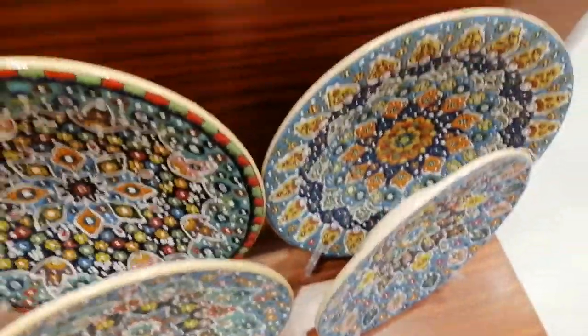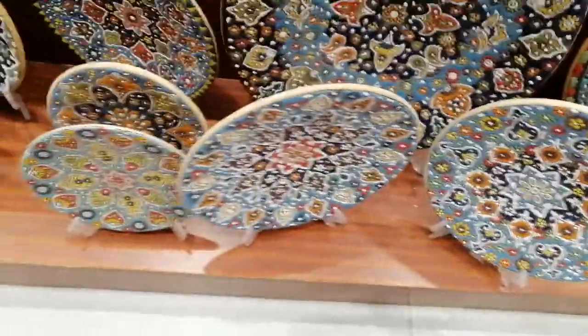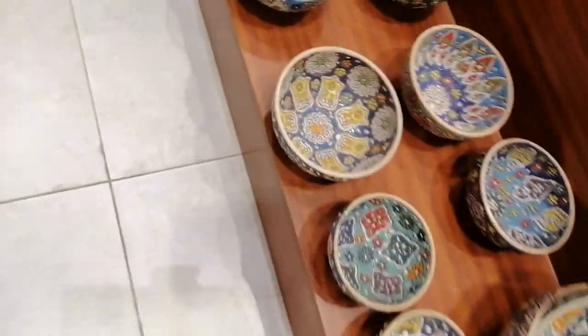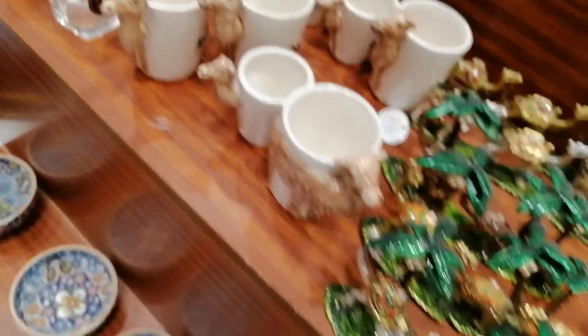From where do you buy this one? I mean, the production is here? It's from Kashmir. Because I saw this one also in Oman. It's like two riyals. This one is 50, huh? Yeah. Kashmir people have this everywhere, in Europe, everywhere. It's handmade also, huh? Yeah. And art.